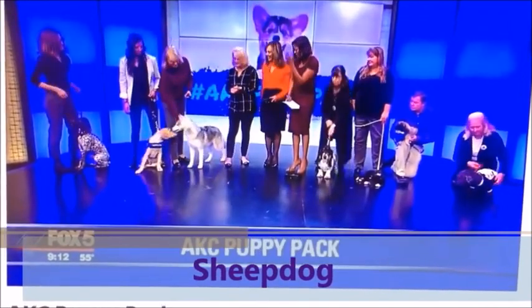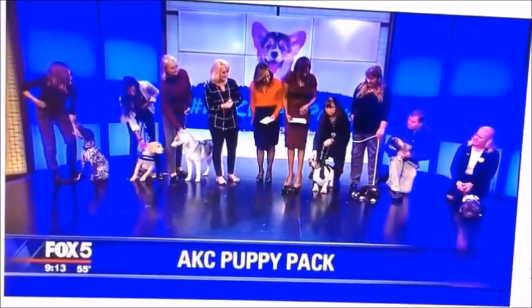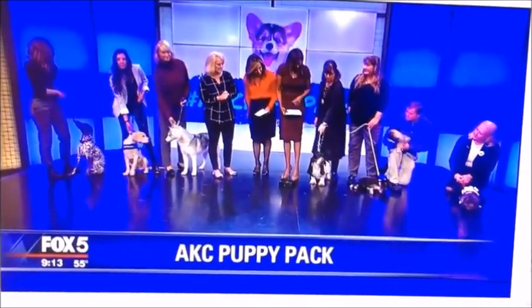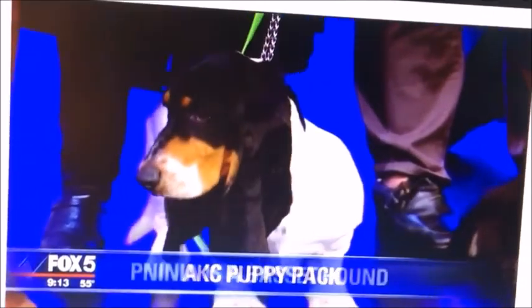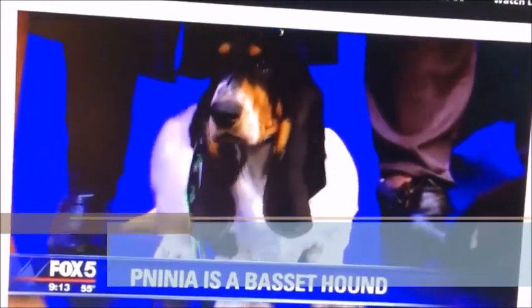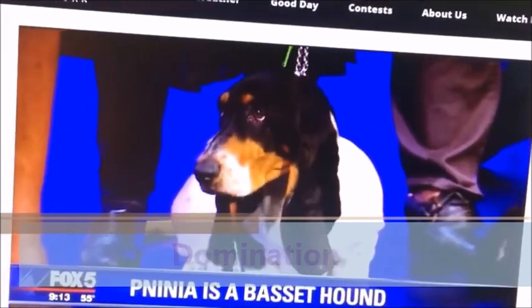Panina is our next one. Panina is the Basset Hound. Okay. Panina is a 5-month-old Basset Hound, and she and her owner are going to compete in conformation, so you can see her at a dog show. And she's also going to do things like American Kennel Club's Canine Good Citizen Program, and just be learning how to be a really good citizen.